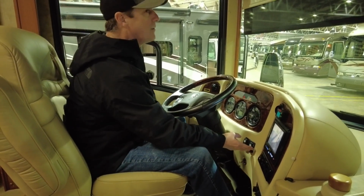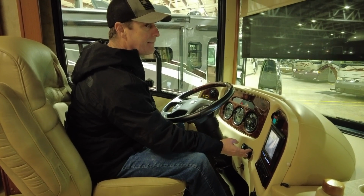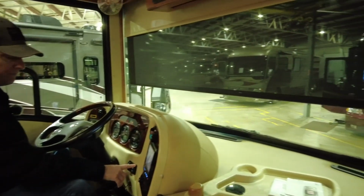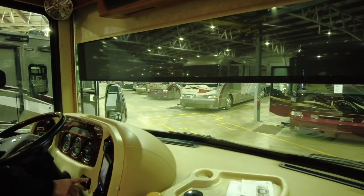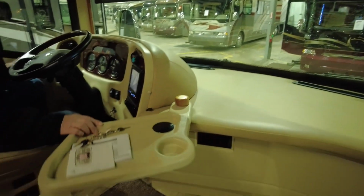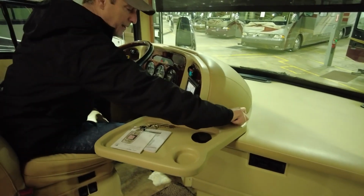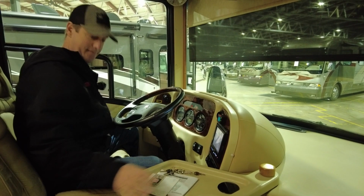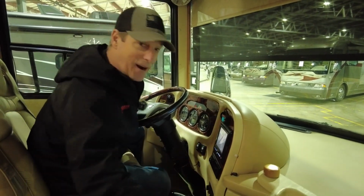And of course, he did do these shades. I really like that. And you can't forget the customary snack tray. You know, gotta have a bologna sandwich or something, put it right here, or your cell phone, all the other good stuff. Helps the driver make his trip.